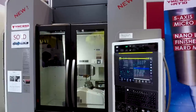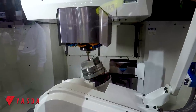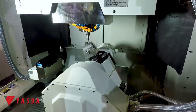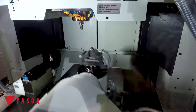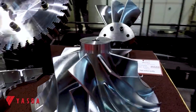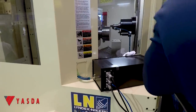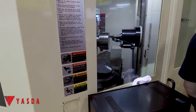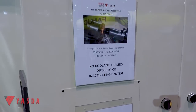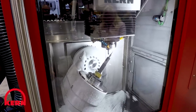Cool. Something new. Julie, Overdub Notes, top end builder, the Ox Tools, Lipton Lawrence tour, where they did the EDM, just absolute insane precision. Yazda Horizontal Machining Center, machining Inconel, no coolant, using dry ice. Kern Micro, some of the nicest, most high-end 5-axis machining centers.